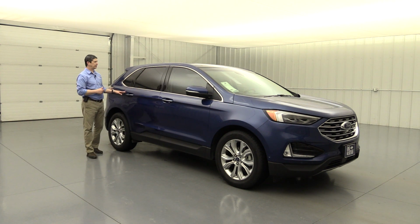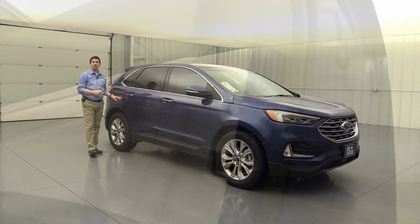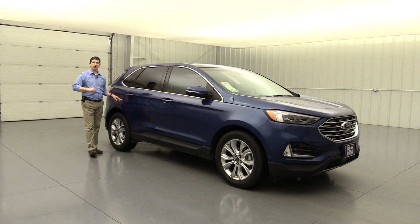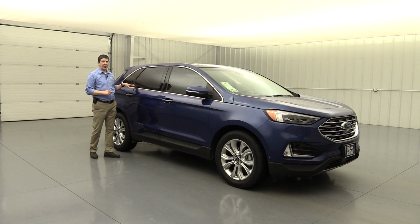Also, for those kids in the back, if you are afraid they're going to open the doors, you have these child safety locks on these doors. So I like how you can lock those out, so even when you have the vehicle unlocked, maybe stopped at a stop sign or even at home, they can't open those doors and get out of the vehicle and harm themselves. Also, you have the LATCH system.